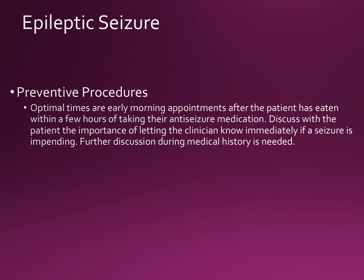Preventive procedures: Optimal times are early morning appointments after the patient has eaten and within a few hours of taking their anti-seizure medication. Discuss with the patient the importance of letting the clinician know immediately if a seizure is impending. Further discussion during medical history is needed.